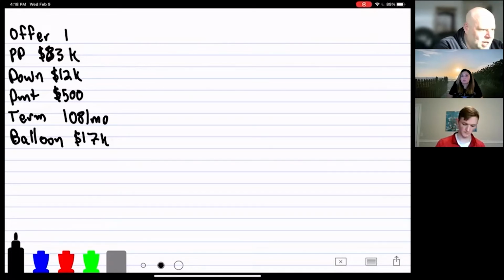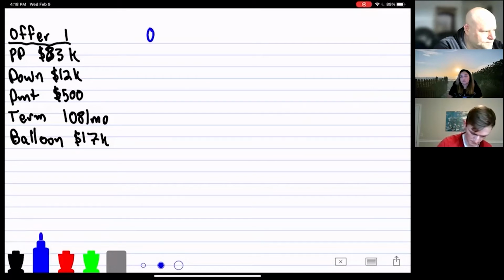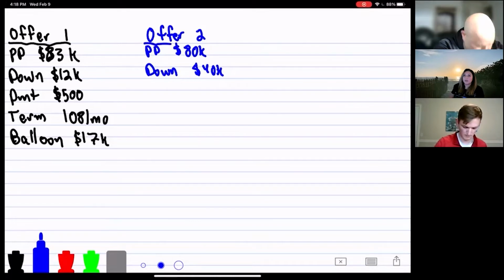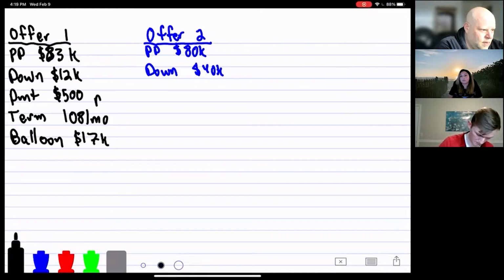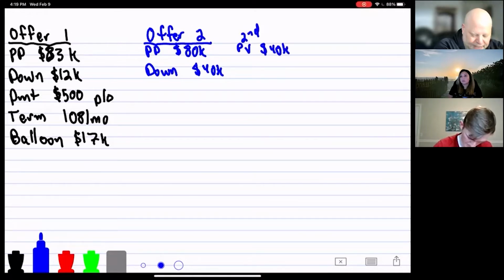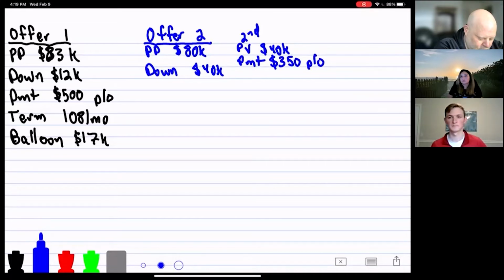Okay, offer 2 was purchase price 80,000 with a down payment of 40, and we are going to borrow that against the property in first position. Jeff, on that first offer, is that principal only, or is there interest on that 500? Principal only. Okay. Borrowing against the property, we're going to give the seller a second mortgage, trustee note for his equity of 40,000, with a payment of 350, principal only. And I think we decided on 108 months for this one as well.